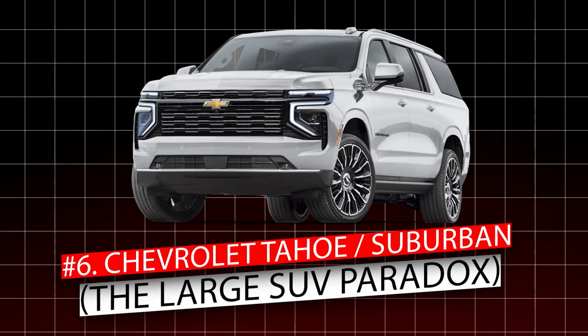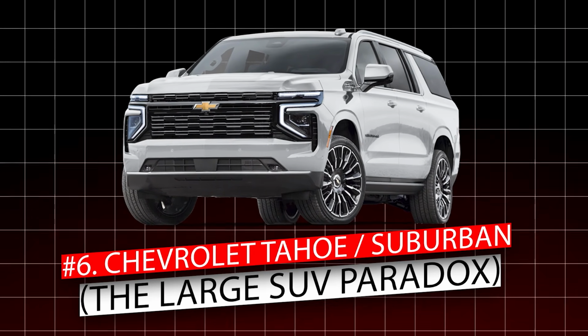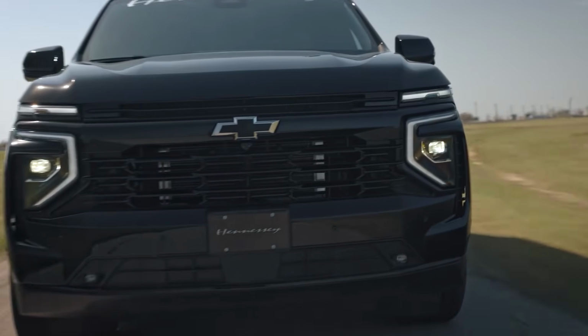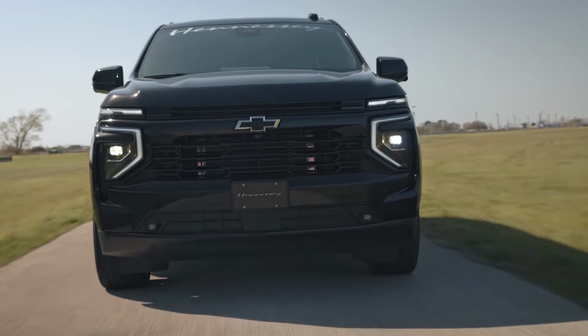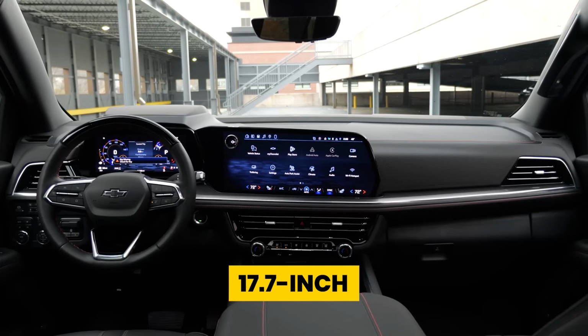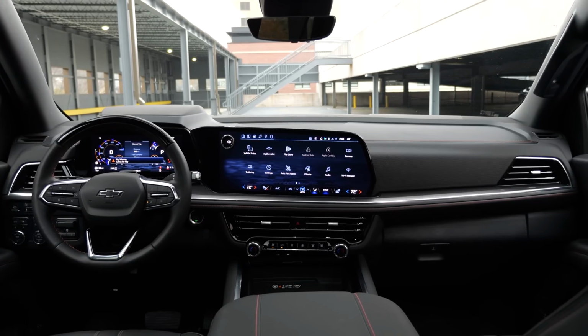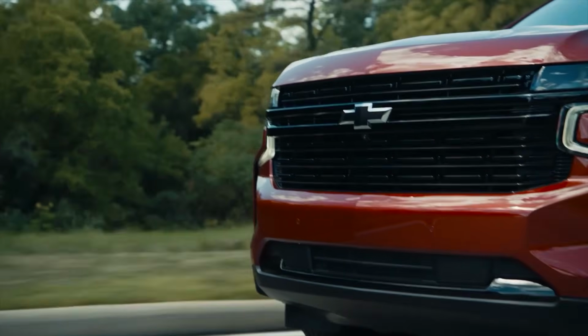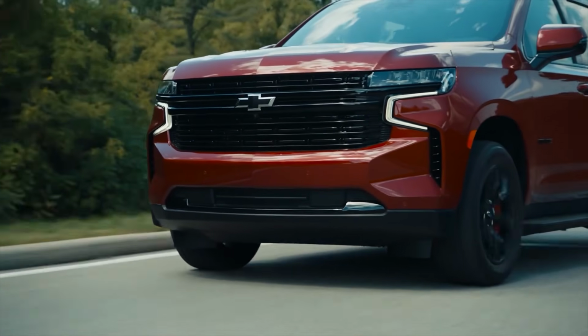Number 6. Chevrolet Tahoe and Suburban, the large SUV paradox. The Chevrolet Tahoe looks stunning when it rolls into a driveway. It's massive, imposing, and with its new 17.7-inch center touchscreen and Victory Red stitching on the RST trim, it looks like the ultimate family fortress. You see it and you think, nothing can hurt me in that.